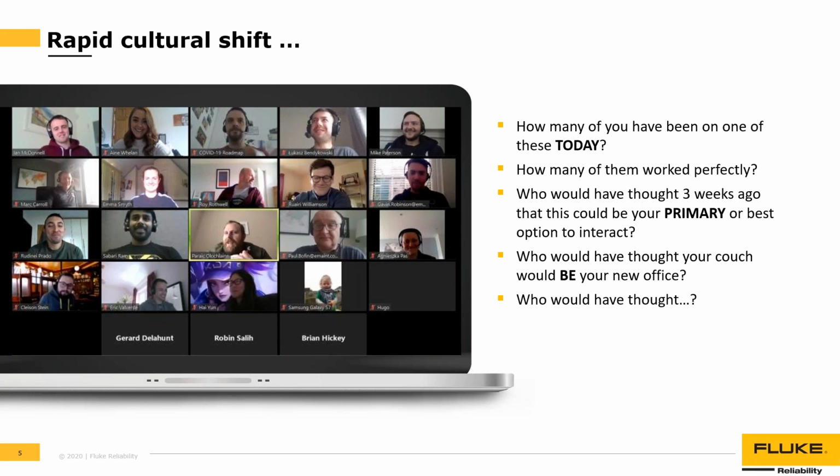And being on video or being on a virtual environment like this, I would say for the masses, wasn't comfortable or natural. And I think in the few short weeks, it's becoming more comfortable, maybe a stretch, but it's becoming more the norm. So basically, who would have thought that we'd be here? Who would have thought that this was our new norm? Matt, can we go to the next slide, please?